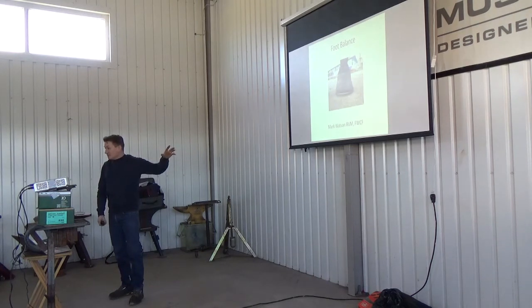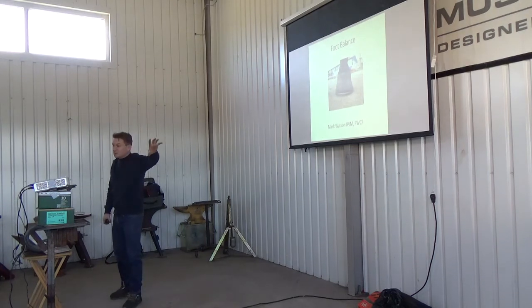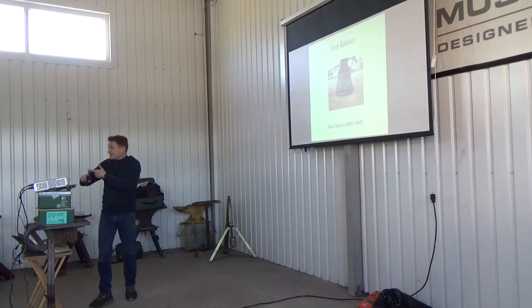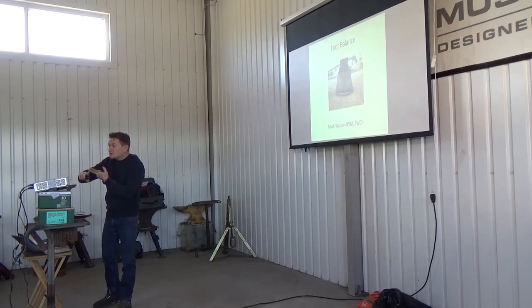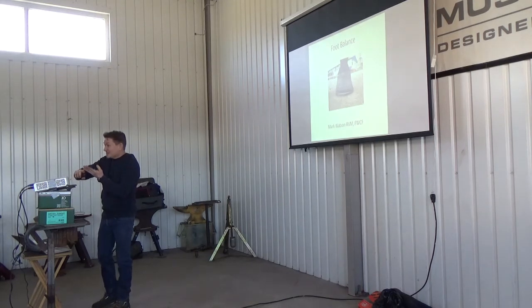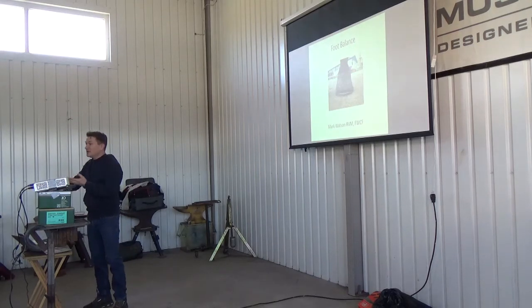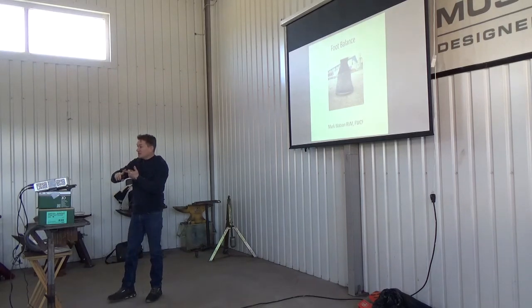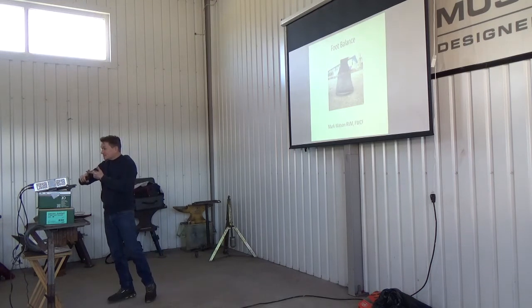Again, foot balance, very subjective. We could line five farriers up against the wall, and we could come up with five different opinions on foot balance. So again, it is subjective. Vets have an opinion on foot balance. Owners have an opinion on foot balance, and farriers, of course, have an opinion. In fact, anybody sometimes has an opinion on whether the foot is balanced or out of balance. Okay, so we need to make sure, as the professionals, the farriers, that we're getting it right.